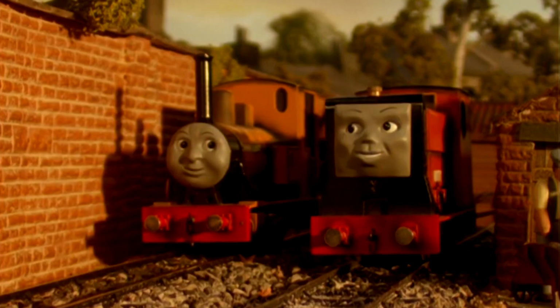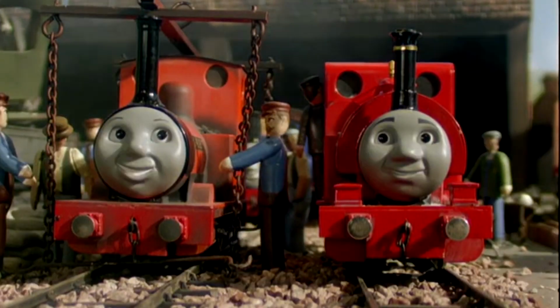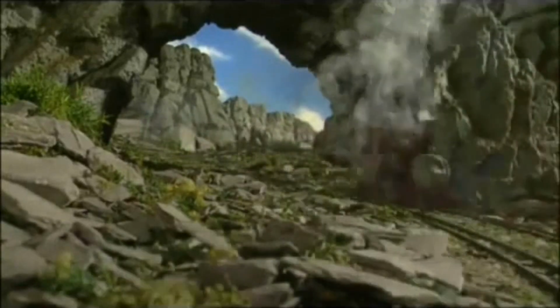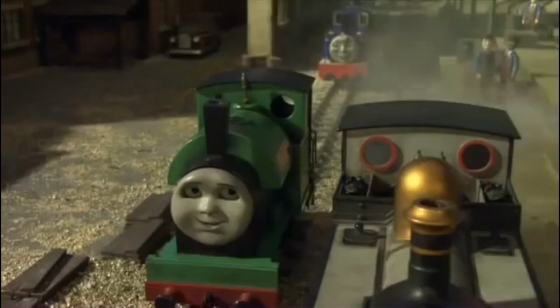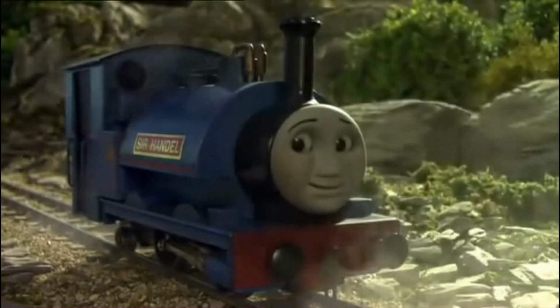They turned from older, wiser, mature, courageous engines to being younger, childish, irresponsible, idiotic baby trains. But Peter Sam is the exception, and maybe Sir Handel as well, I suppose.